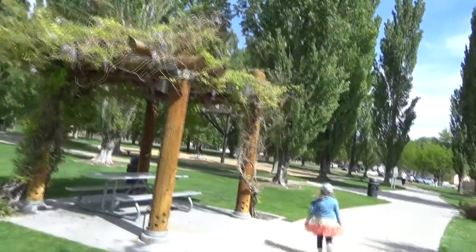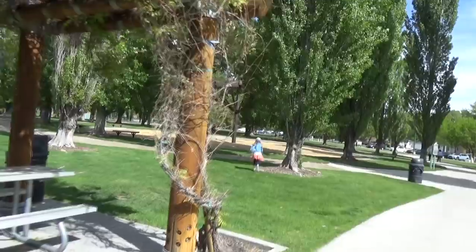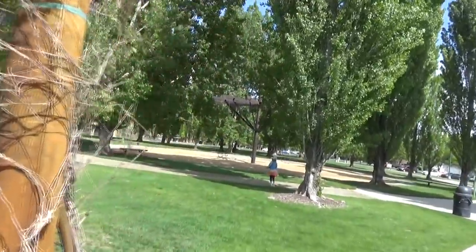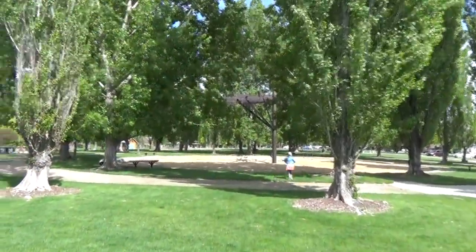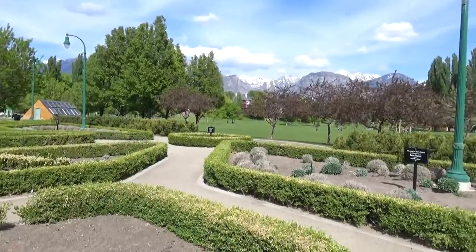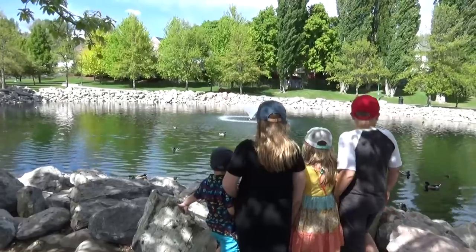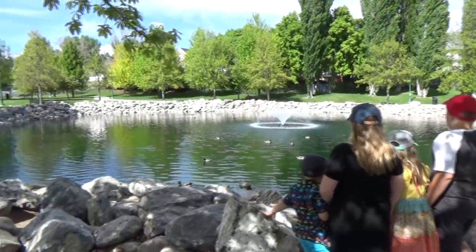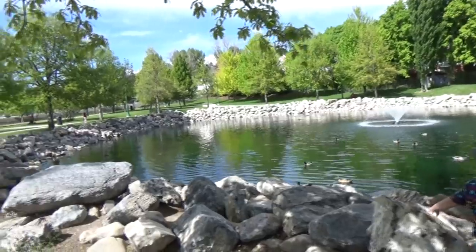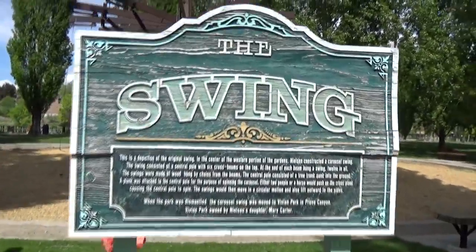Now, this park doesn't have any crazy slides or climbing structures, but I really wanted to visit this park because it's described as a European-style park. It has lots of plants and a garden. It also has water fountains, and a duck pond with lots of adorable baby ducks. And it also has a very unique swing set.